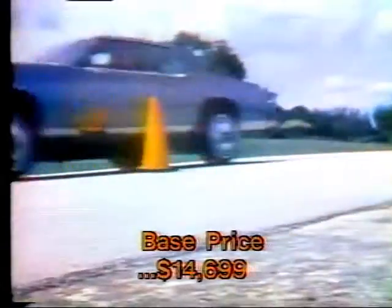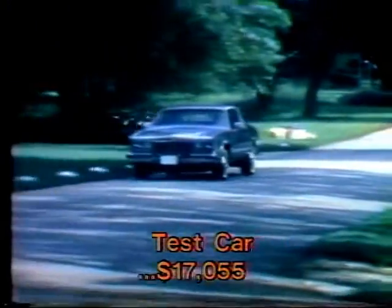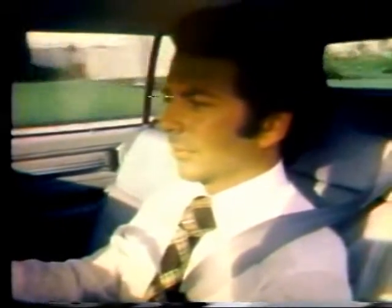Base price of a Cadillac Eldorado was $14,699. Our test car listed at $17,055. And while that is a sizable price tag, I believe this car represents the finest combination of big car ride and small car handling I've ever experienced.